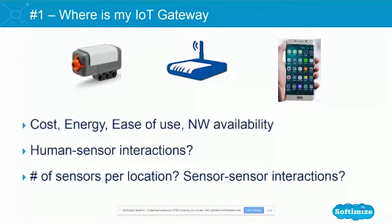Let's say that the answer is there is only one or two sensors there. For example, in the case of a home cloud camera, you usually purchase one or two cameras for your home, and they transmit their video to the cloud. The FLIR FX camera is such an example. In this case, it would be best to put the gateway in the sensor itself. Why? Because it's simpler for the user. It's only one device, so the setup of that device to communicate with the cloud is simple.